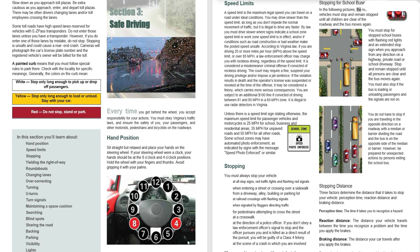Stopping for school buses. In the following pictures, the red vehicles must stop and remain stopped until all children are clear of the roadway and the bus moves again. You must stop for stopped school buses with flashing red lights and an extended stop sign when you approach from any direction on a highway, private road, or school driveway.